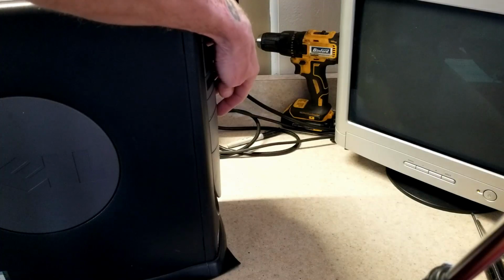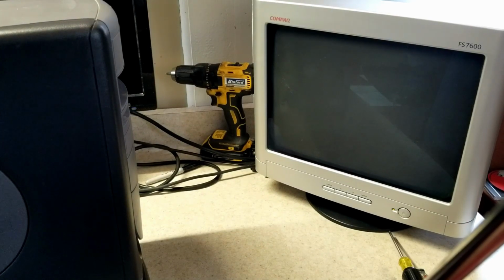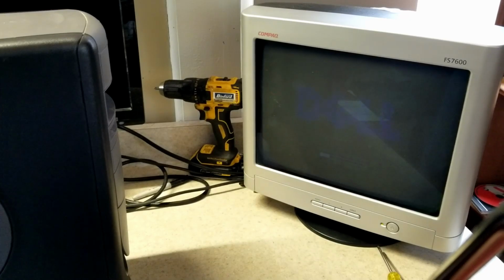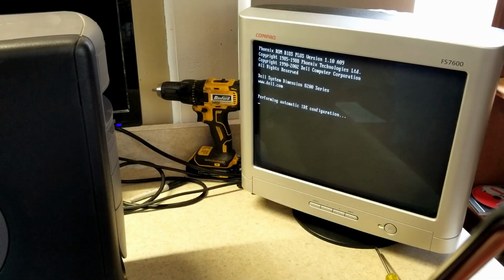So we got the CRT hooked up to it here, keyboard and mouse. Hit the power button. I hear it coming to life. And I'll be damned, the thing works. Alright, well, maybe this is the issue with it here.